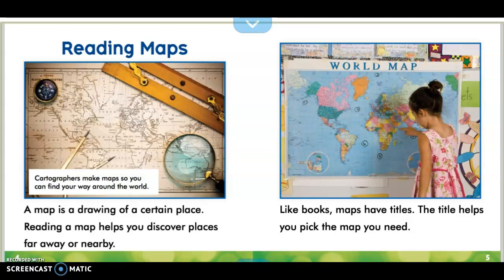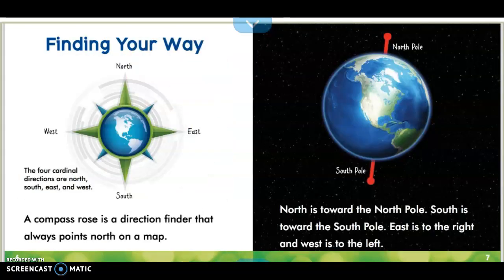Cartographers make maps so you can find your way around the world. Like books, maps have titles. The title helps you pick the map you need. Finding your way. A compass rose is a direction finder that always points north on a map. The 4 cardinal directions are north, south, east, and west. North is toward the North Pole. South is toward the South Pole. East is to the right, and west is to the left.